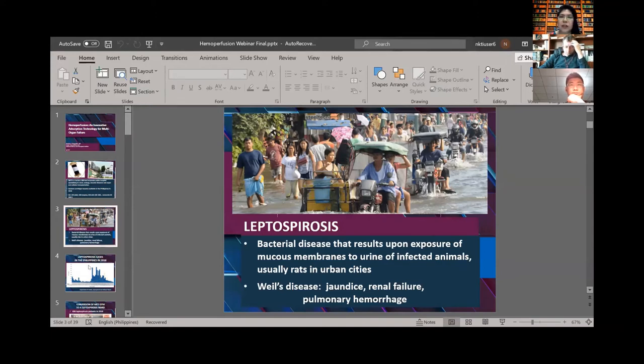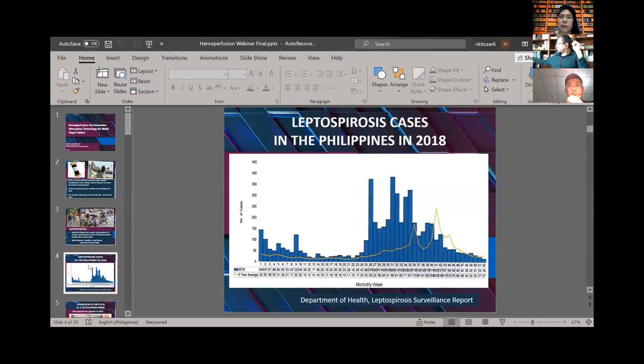And this slide shows us that in the year 2018, we really had a surge of leptospirosis cases, as shown here. The yellow line looks at the five-year average. And you can see in 2018, over here, really a peak of the number of cases that occurred during that period.